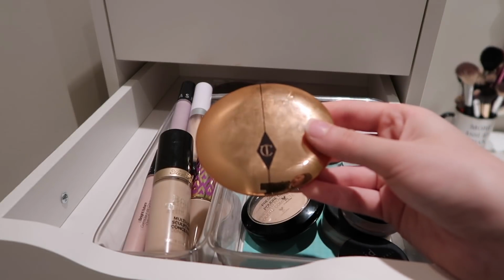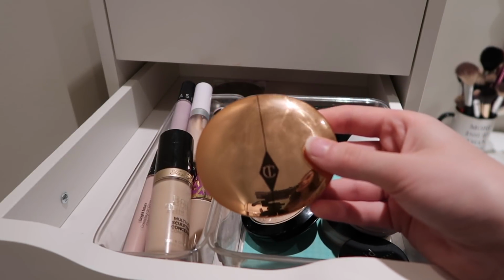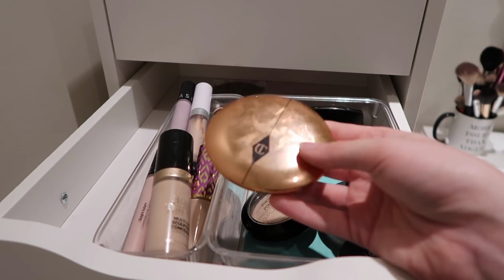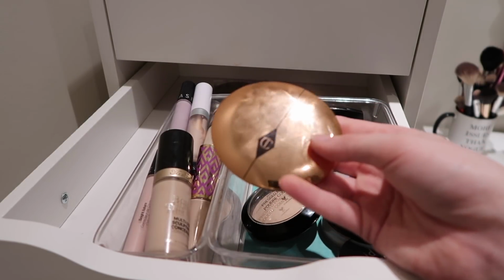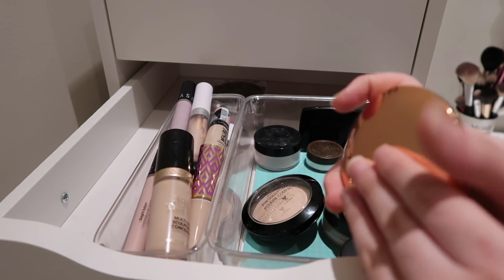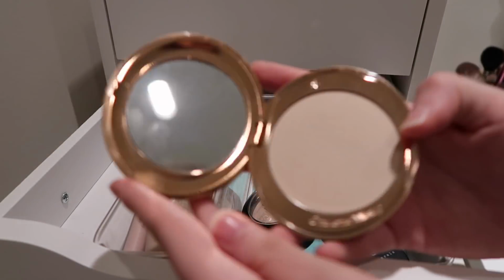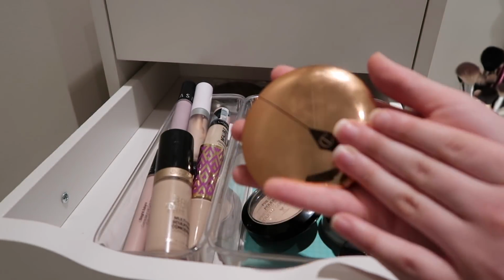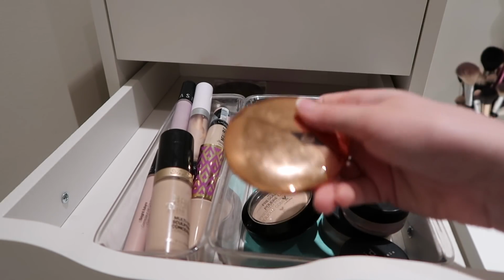This powder is such a luxury product for me. It is the Charlotte Tilbury Airbrush Flawless powder. I don't know the full name. This is upwards of $40, and I really like it. If you have a gift card or you just want to try out some Charlotte Tilbury, I highly recommend this product. It is the most smoothing powder for your face. It looks like a filter on your face. Definitely keeping this one around.